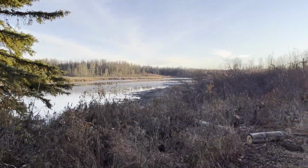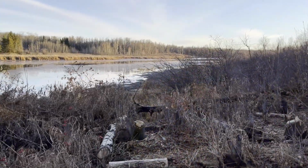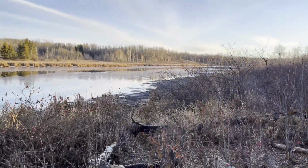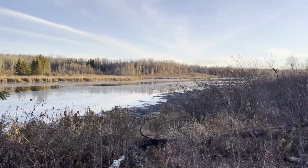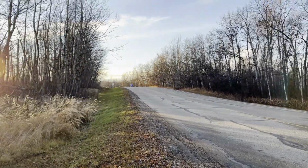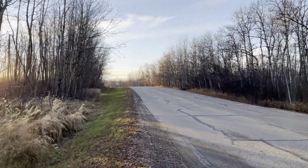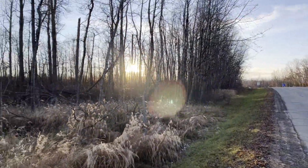So there's this cool little boardwalk trail that goes along this little pond here. And I was thinking maybe we should come back here in the dark and check this out with a flashlight. Might be kind of interesting. Quite a commotion over there somewhere.